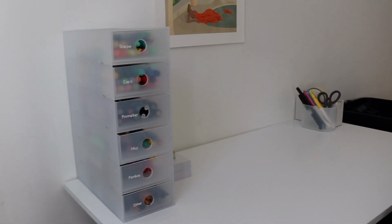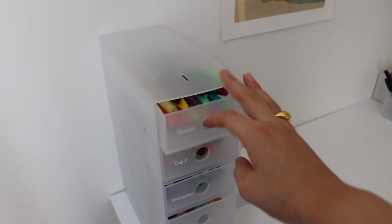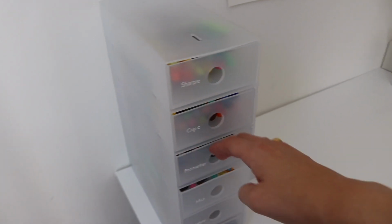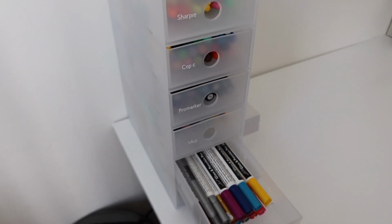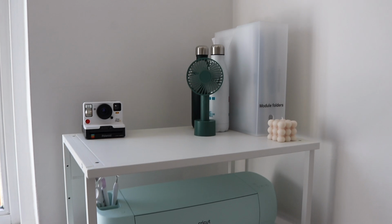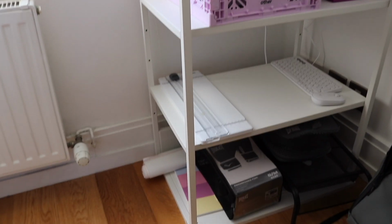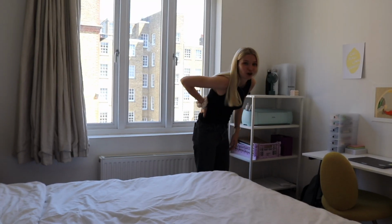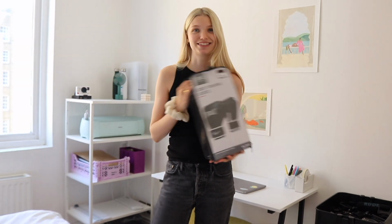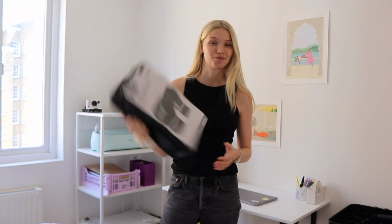It's kind of self-explanatory what I have here because I put on all these labels. First of all, we have my Sharpies and my Copic markers, Pro markers that I brought all the way from Oslo, some of my Muji pens, Penduro pens, and other miscellaneous pens. And then I also have this little organizer shelving unit for my Cricut machine, for my module folders, for more books, and my boxing gloves all the way at the bottom. Me and Theo have become very fond of boxing, so I bought these boxing gloves. And we also have some pads all the way down there.